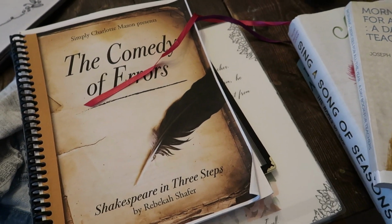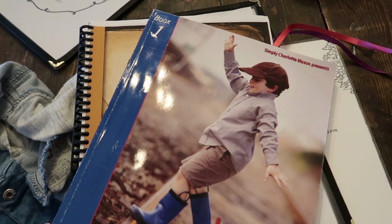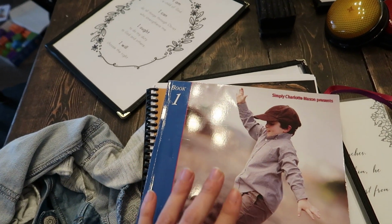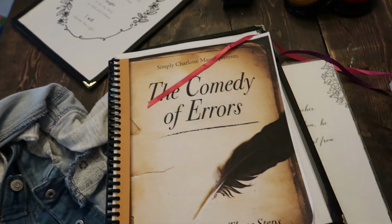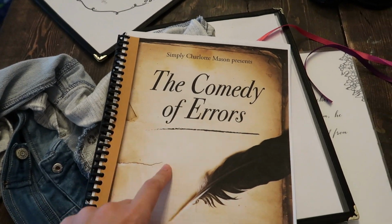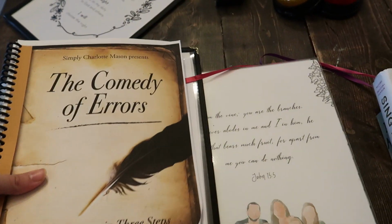Then today we did our habit. We did not do composer or artist or poet. Sometimes that is in the place of habit. So today was habit. So that changes daily. And then 2 days a week right now, I've started the Comedy of Errors with my older two. So we kind of moved quickly.